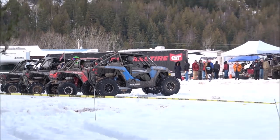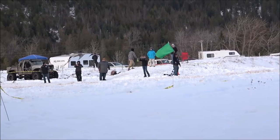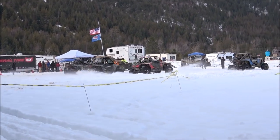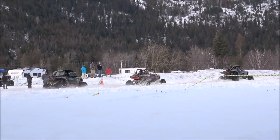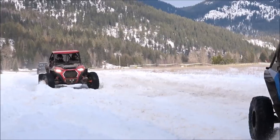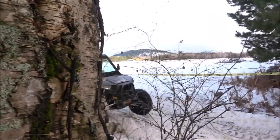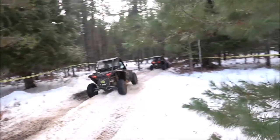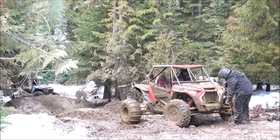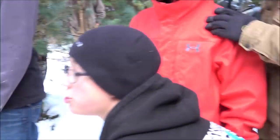The course is as clear as it's going to get, and they're going to start the side-by-side racers. What's going on down here? They're not trying hard enough or what? So what's happening?